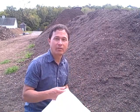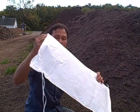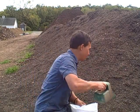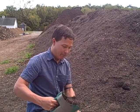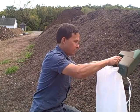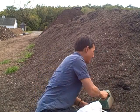Now they do sell the compost by the cubic yard here. With the loader, you drive up your truck and they'll fill your truck up with it, or, more convenient for those of you guys that don't have trucks, you can actually buy it by the bag. So they've just been bagging it up here with a scoop and the bag, and they just take the scoop and fill up the bag, one scoopful at a time.